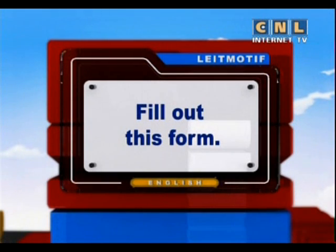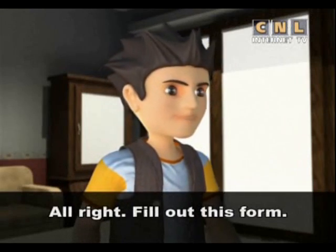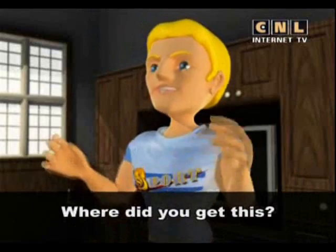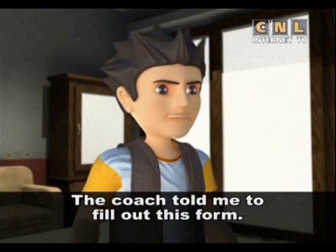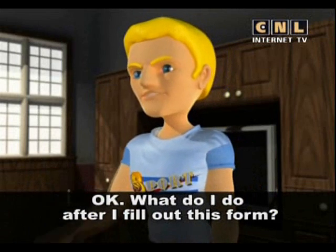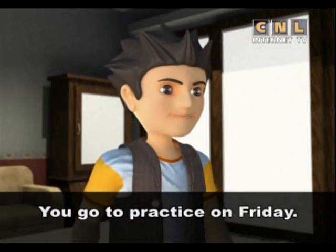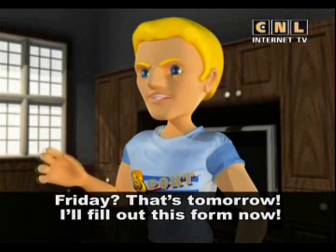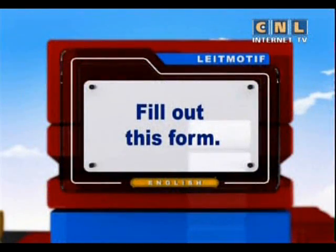Fill out this form. I want to play on the soccer team. All right, fill out this form. Where did you get this? Well, I also want to be on the soccer team. The coach told me to fill out this form. Okay. What do I do after I fill out this form? You go to practice on Friday. Friday? That's tomorrow. I'll fill out this form now. Fill out this form.